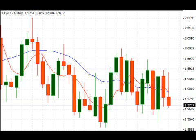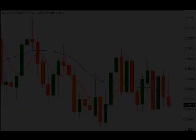Pay special attention to how this pound US dollar on the daily chart here in the candlesticks has been rallying up in the past week to 199, but not able to get above it. You can use any rallies going into next week up near this level as good low risk entry points.